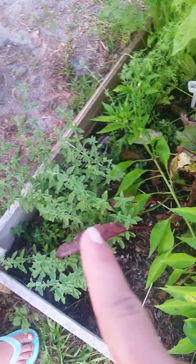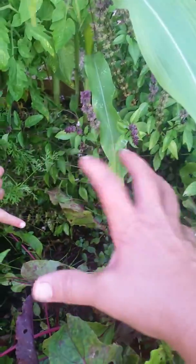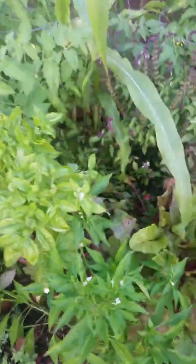Then we got a little bit of thyme there. And back here, some Thai basil. And there's mint down there somewhere. Regular basil. I found the mint. And then the mint's down there. It is really just kind of a big, giant mess. I really did put it in the wrong spot, but that's another story to be told.